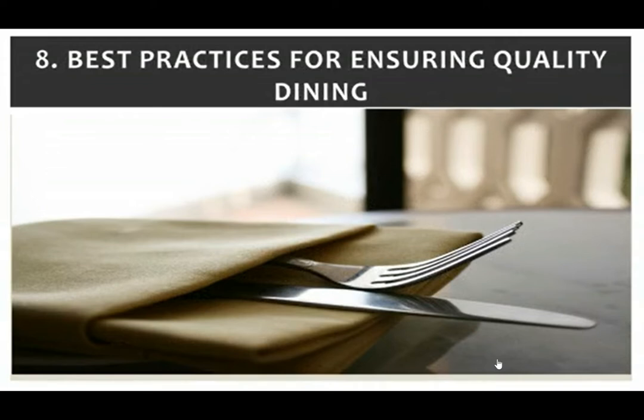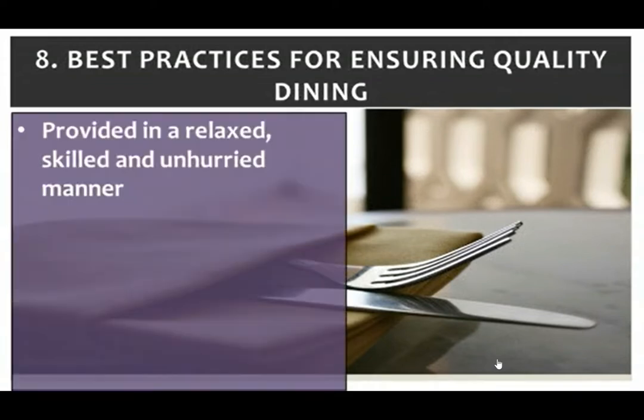Meals are provided in a relaxed, skilled, and unhurried manner, generally over 45 minutes to an hour, to promote enjoyment, safety, comfort, independence, and dignity in eating and drinking. This allows residents to socialize and eat at a pace that provides time to eat slowly and chew carefully to maintain their independence whenever possible.